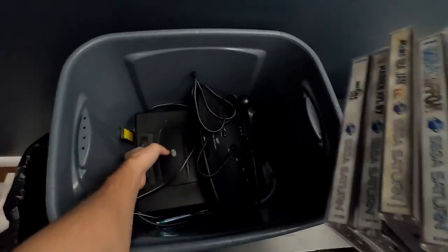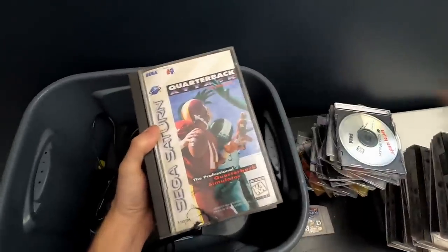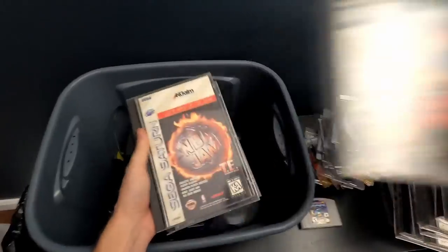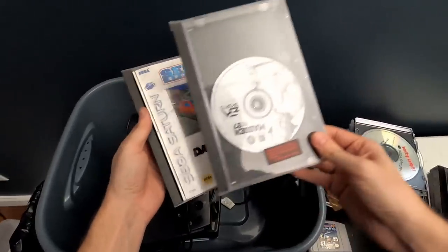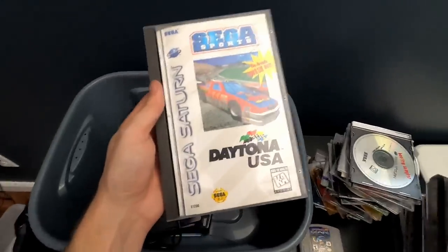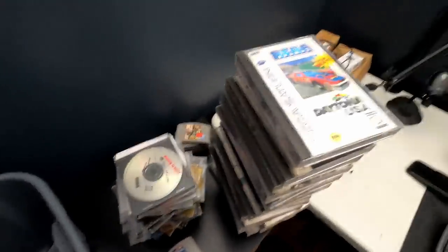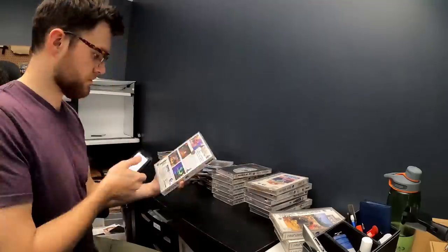Then finally, before we have the console here at last, although I'm not sure where the controller ended up for this. It might be in one of the other bags. We've got NASCAR 98, Quarterback Attack, Gun Griffon. I think this is one that we also had loose, actually. NBA Jam Tournament Edition, Madden 97, and finally, Daytona USA. So I'm going to scan all of these bad boys and figure out what the heck the most interesting ones are.